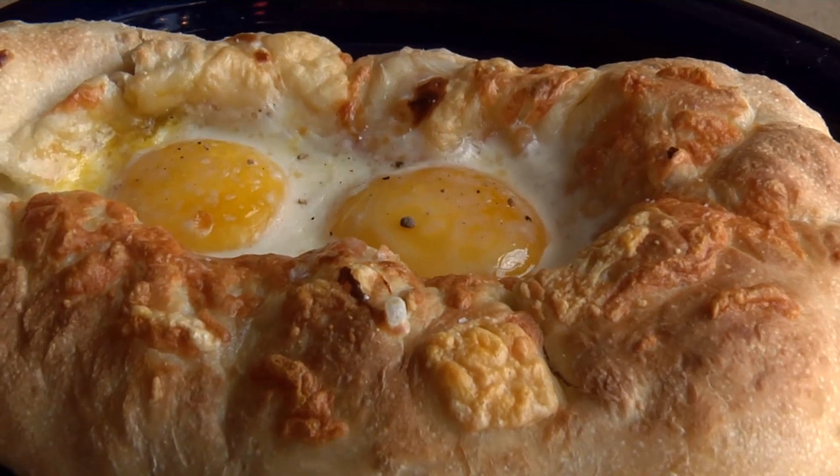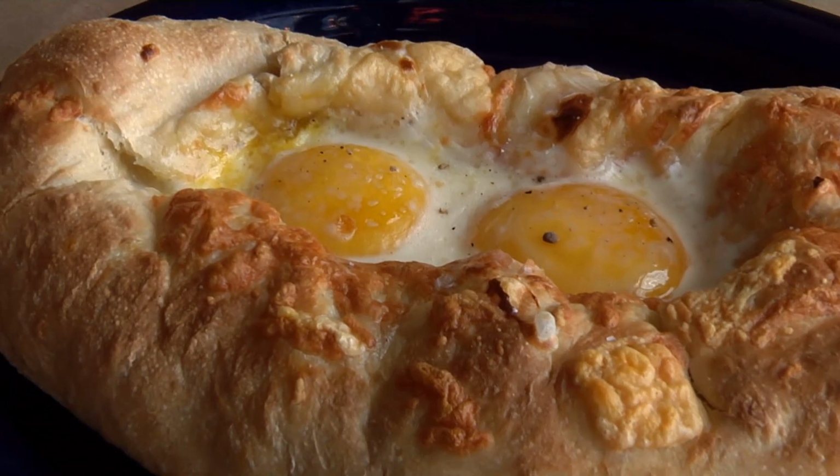You would just have to check it out. It's a cheesy egg bread is the best way to describe it. Oh, it's incredible. I didn't really know what to do with it when I first got it. And so you kind of just pull it apart. And it's really great. It's very cheesy. It's almost like a mix of omelet and queso.